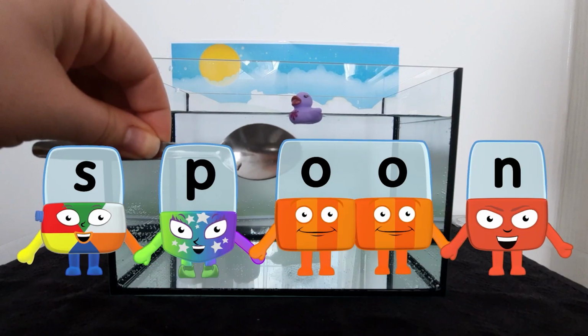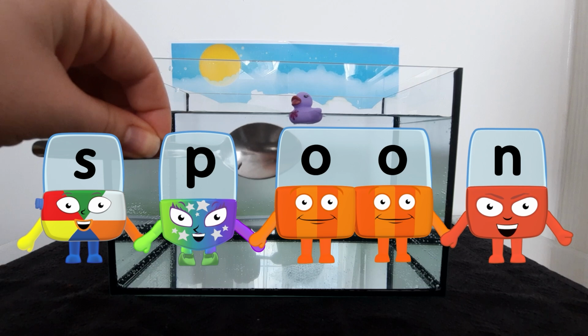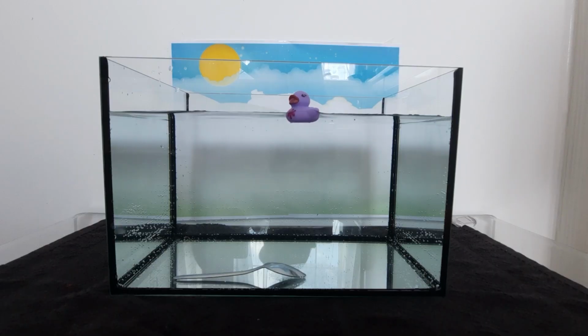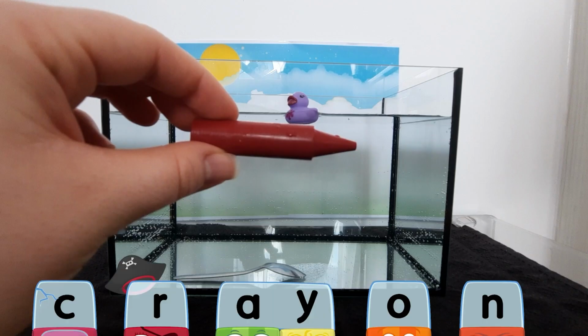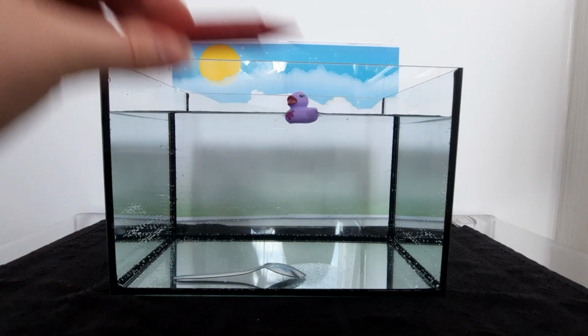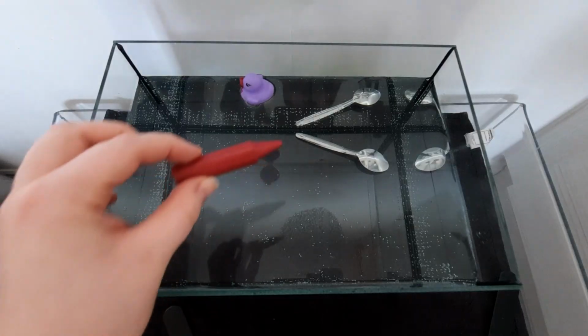It's a spoon. Look, it's sunk. Oh, crayon. It sinks.